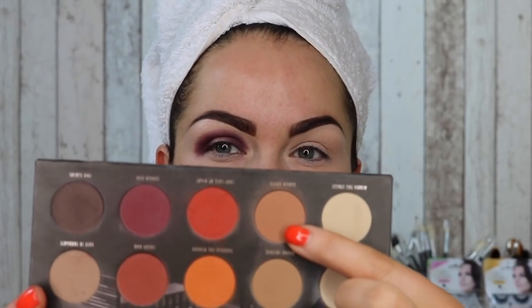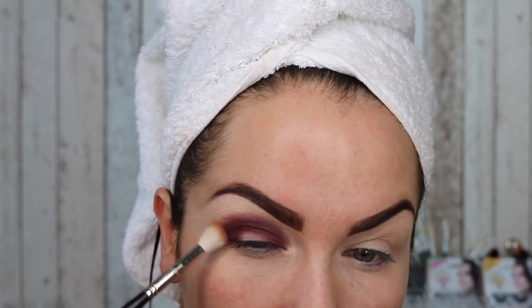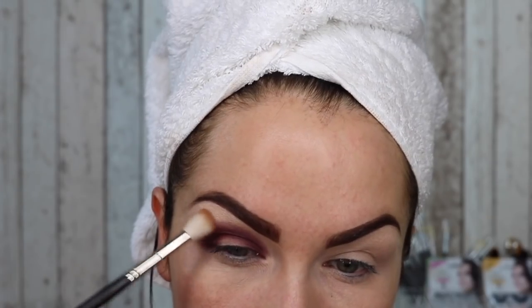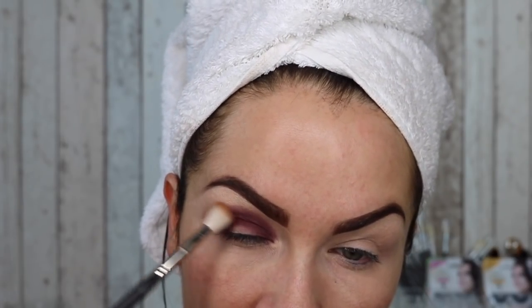Okay, next colour I'm going to use is this colour here. So with a 46SS brush from Inglot, I'm going to blend that. So can you see that harsh line? It's just going to take out that harshness. Really, I'm not even hardly touching it, but I just want to remove that line. If I start going heavy-handed on it, it's going to look like I'm painting a wall. But I want it to look really, really flawless.